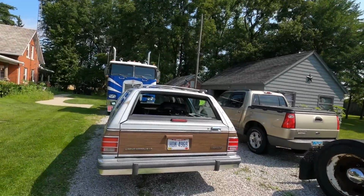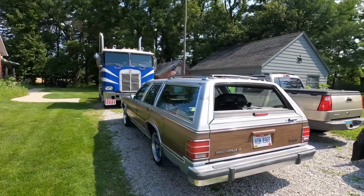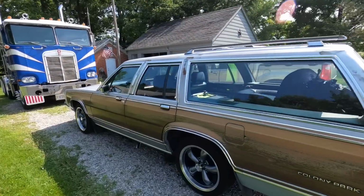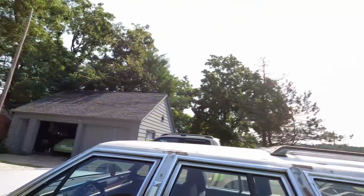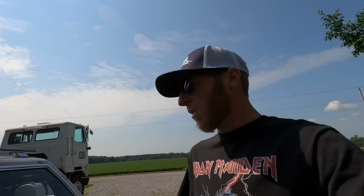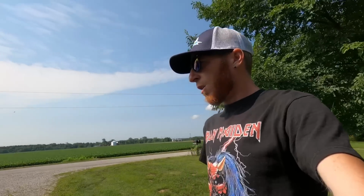So we're going to take the old wagon here on a day trip, go do some shopping maybe. Oh, that thing's dirty, gonna need a bath, but whatever, it'll get done tomorrow maybe. So that's what we're gonna do.